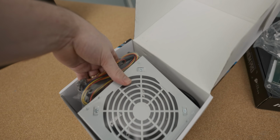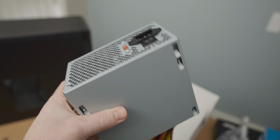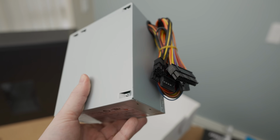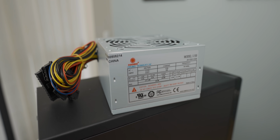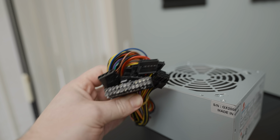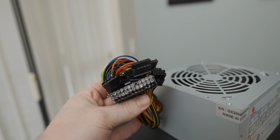Oh, hell yeah. Whoa, it's so light. Speaking of strong chemical smells, holy crap. What is that smell? It just keeps getting stronger. There's not a huge amount of connectors here, but that's good. That'll help for cable management, especially.